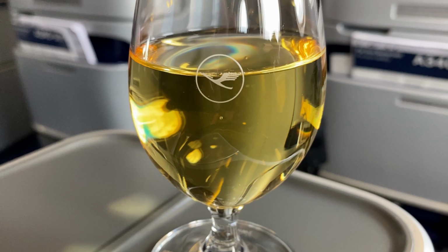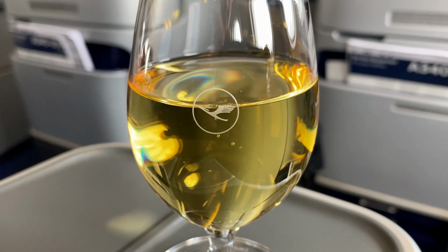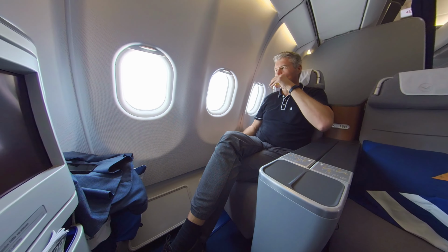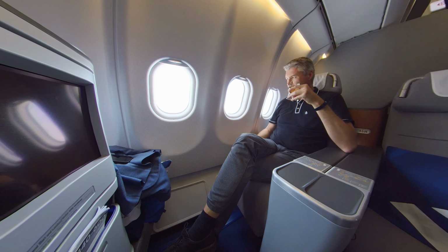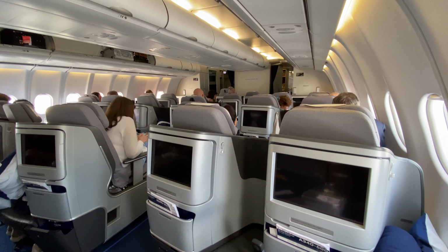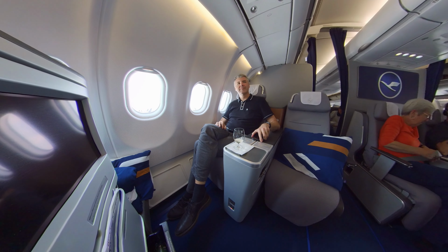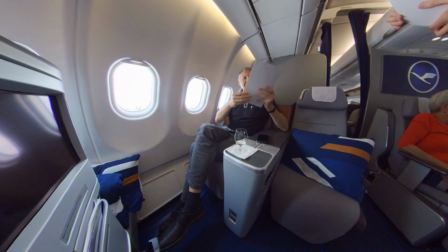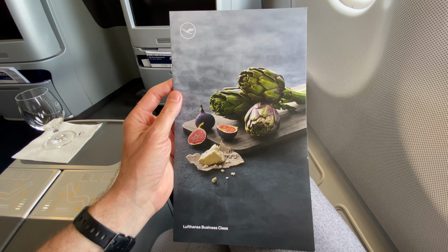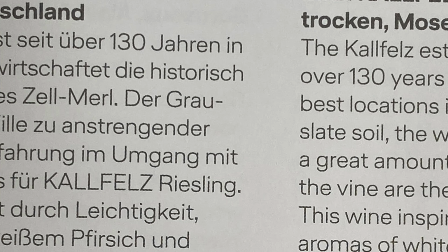I was served a welcome drink, which I still find a wonderful treat. The menu was handed out, so I already could think about my food choice for this flight. And here are the details of today's wines.